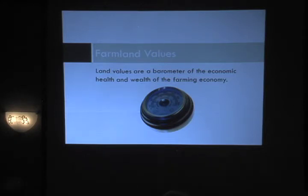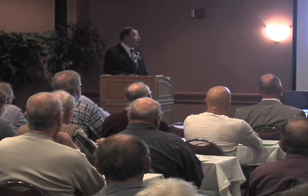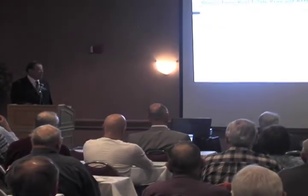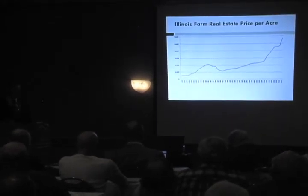Land values are a barometer of economic health and wealth of the farming community. We think that is the case here. It's pretty healthy. You that own land are feeling pretty good about the price increase. Historically, land has increased. We had a dip, a low in '85, '86, but we've just had a steady trend up here, and that goes back to 1970, and actually it goes all the way back to the '30s.